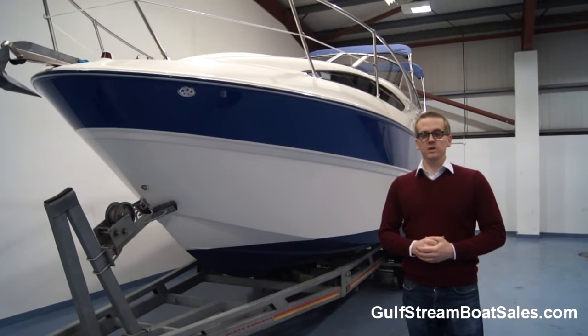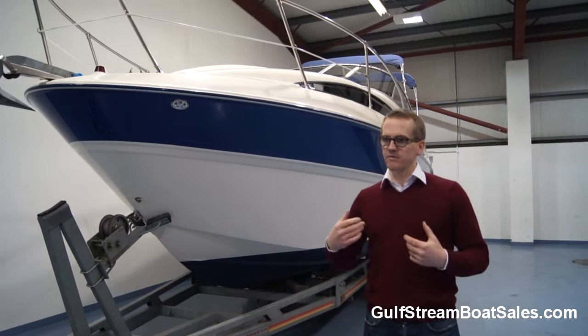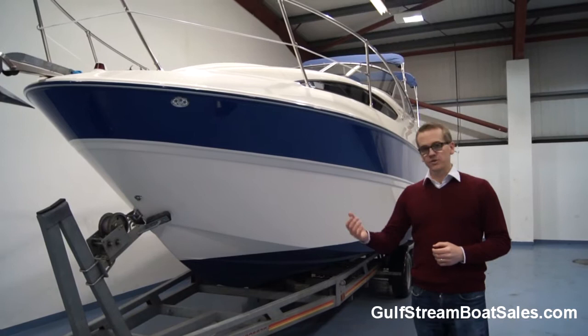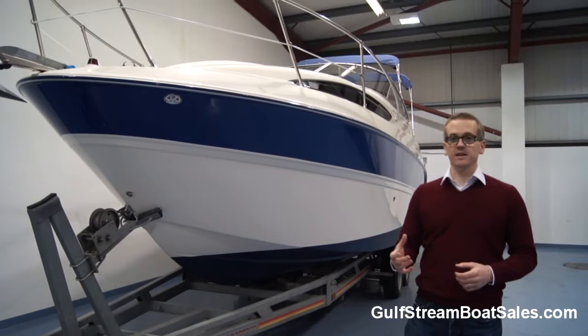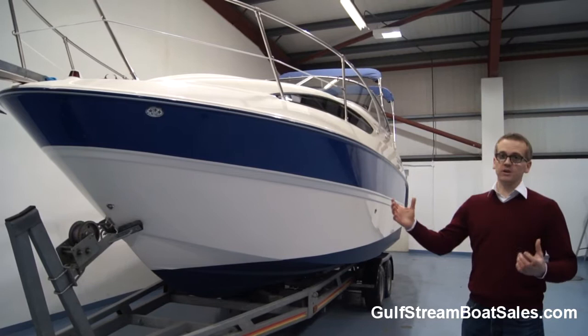So this boat is a one owner from new example. It was sold originally by the Bayliner dealer here in Northern Ireland. So it's a proper UK boat, CE certified, VAT paid, all the paperwork's there and in order. And the owner that we traded the boat in from is an extremely meticulous guy. He looked after it religiously. You can tell that immediately. We've had very little work to actually do to get this boat ready for sale because of how well the owner kept it. And that story starts here at the exterior.